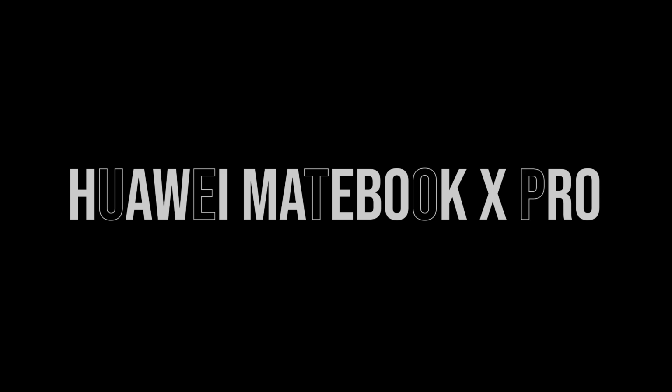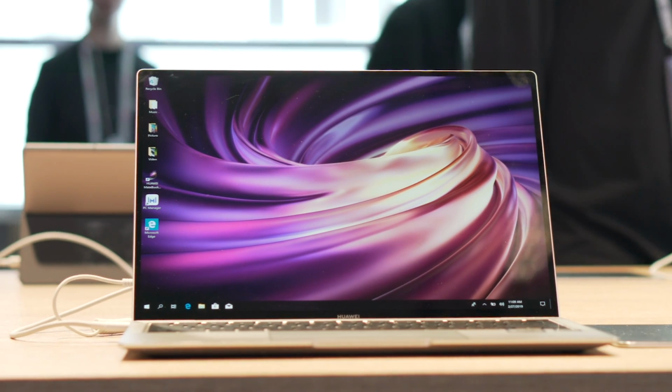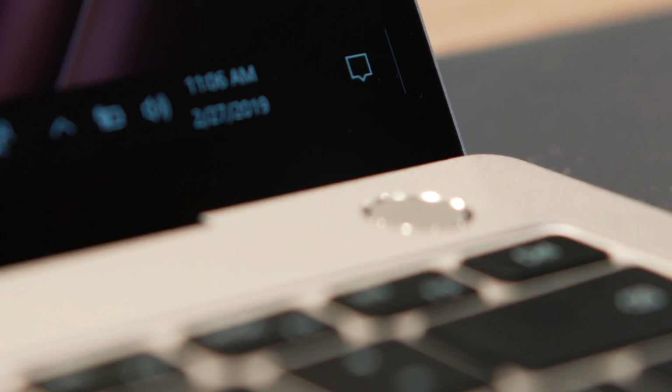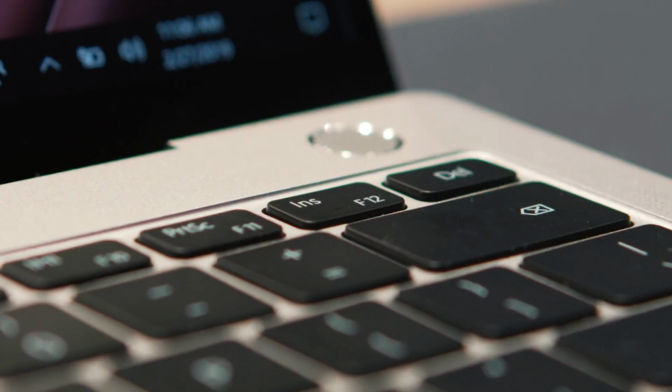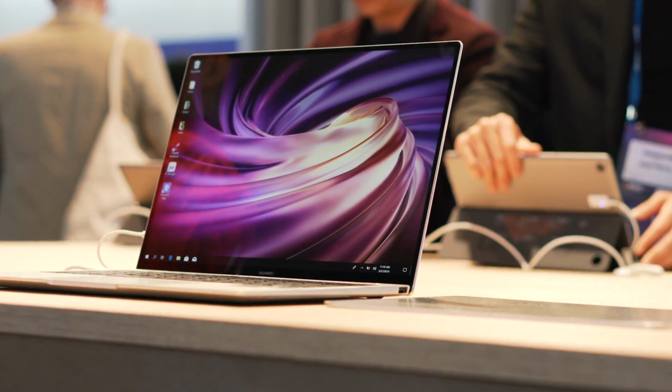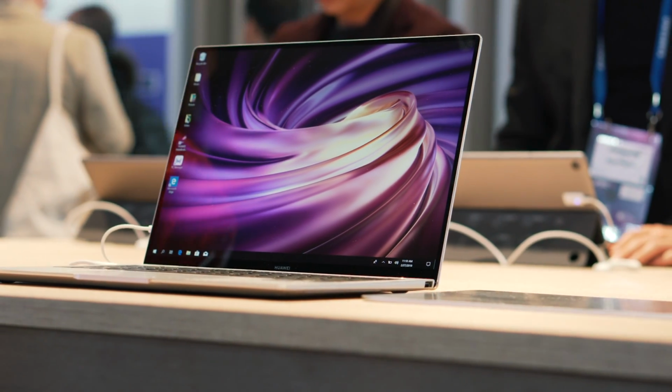Now we've got the Huawei MateBook X Pro, and we saw this last year. It was also called the MateBook X Pro, but what they've done this year is pretty much refreshed it. They've added a new CPU, they've added a new GPU from NVIDIA, and they've added some little software features like being able to swipe down on the screen with 3 fingers to take a screenshot, as well as adding Thunderbolt 3 4-lane ports to all of the USB-C ports, so you can actually attach an eGPU to this and get the full throughput of a GPU.